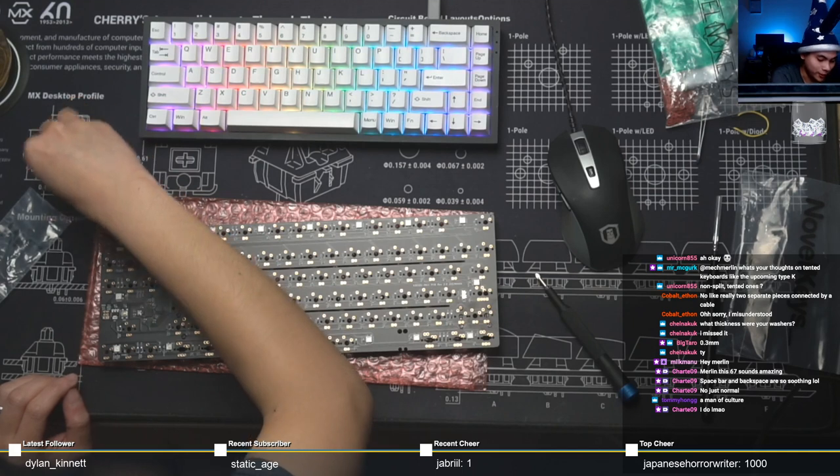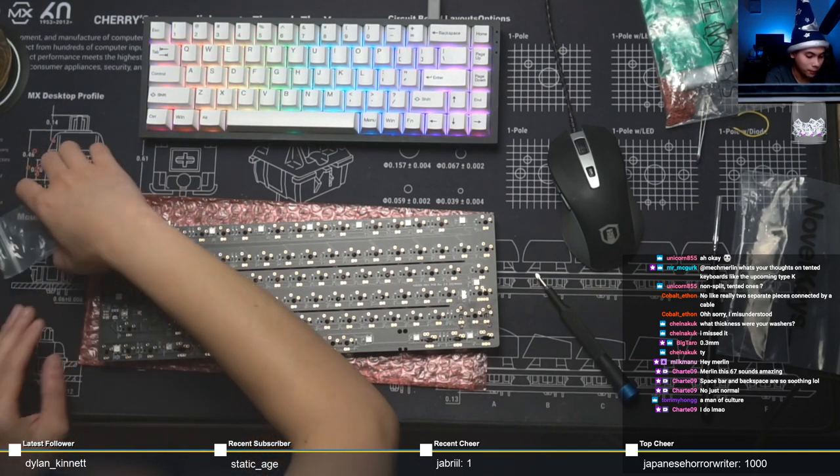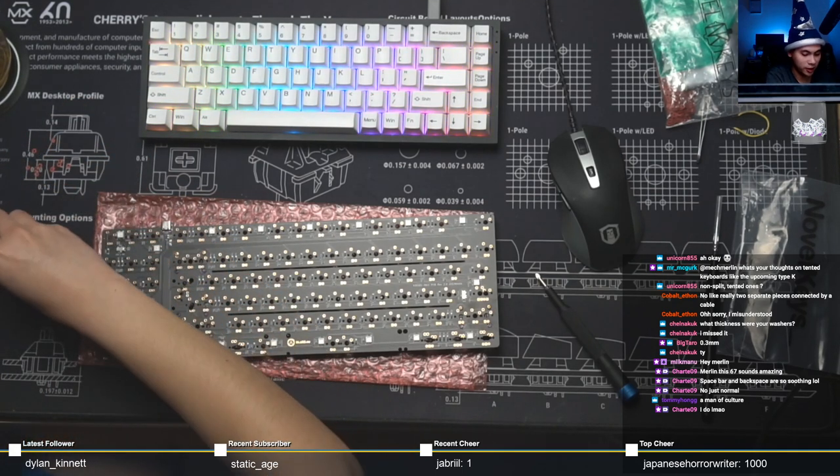Normal right shift, 2.75. He uses right shift. That means you type the standard way.